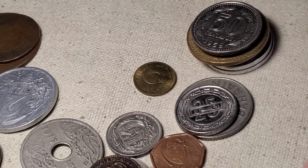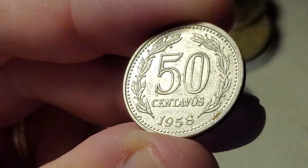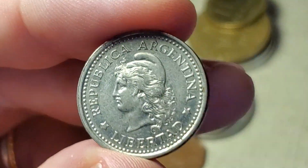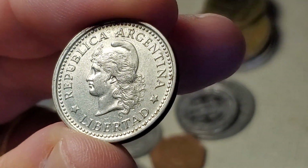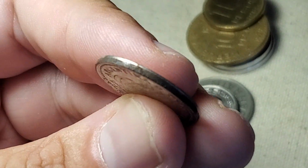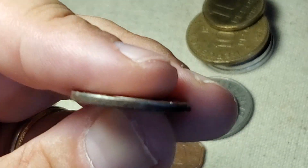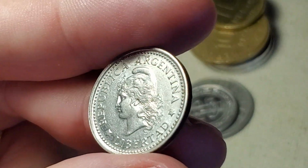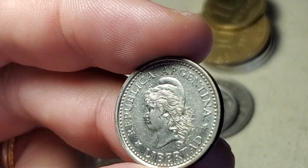We've got a small stack of Argentinian coins that we're going to go through right now. We're going to start with this 50 centavos coin from 1958. KM31. This one is nickel-clad steel, so just like the last coin, I haven't seen a lot of coins like this where the steel part is actually kind of dark, so it's not stainless steel, but just regular steel plated in nickel. So I haven't seen that very often, and I found that on 2 coins in a row. As it turns out, I didn't have this coin, and I figured I probably did, but this one is KM31.